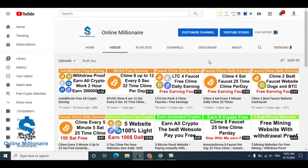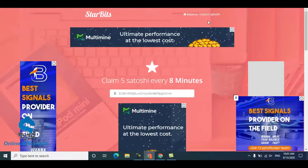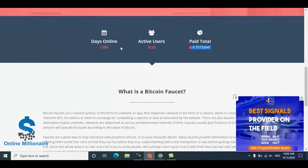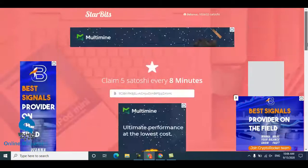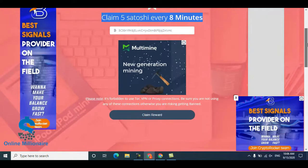You can claim your Faucet every 8 minutes, and this is a very easy and free way to earn. The website name is StarBit. This website is a long-time website. They have paid this much Bitcoin in more than 4 years. This website has been around more than 3 years. This website has this many active users, and it pays this much Bitcoin, and you can earn free Bitcoin with this website. It pays you 5 Satoshi every 8 minutes. If the Bitcoin price comes down, you can claim much more.